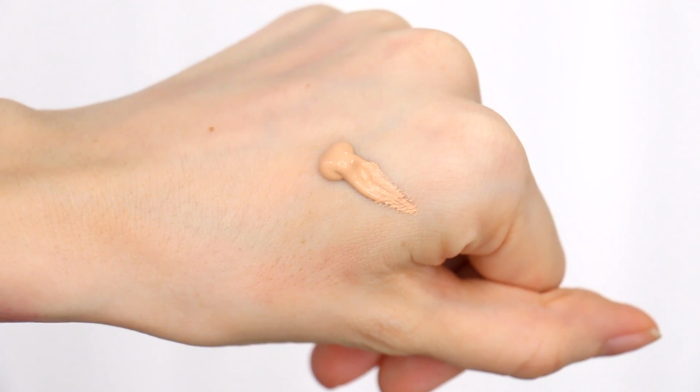It does have a faint paint scent. That's how I describe it. I just wanted to mention it because I know some people are very sensitive to scent.